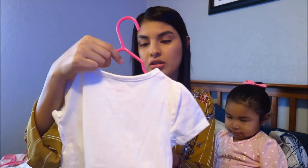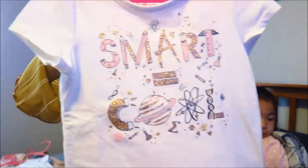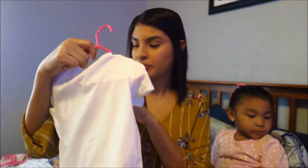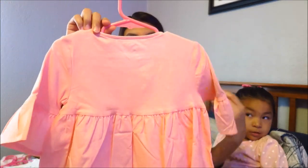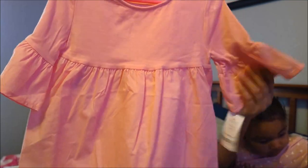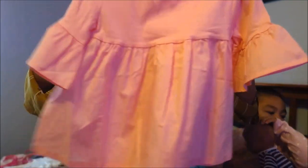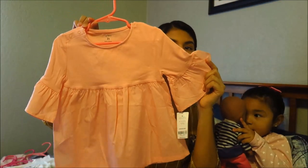And then this one is from the brand Epic Threads, which is from Macy's. My mom did get this for Lilah just this past weekend, and it says smart equals cool, and it was only $3.93. This Carter's, I think you would call this a peplum shirt in this light pink color. I love it. Can't wait for her to wear it. It's this cute pink shirt.